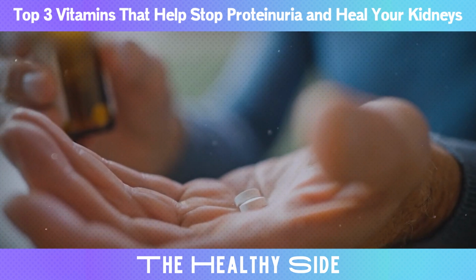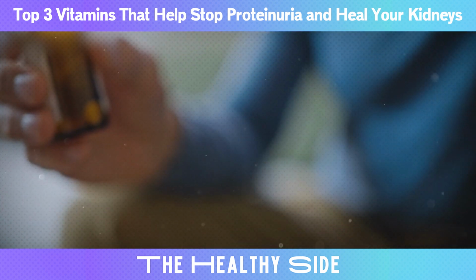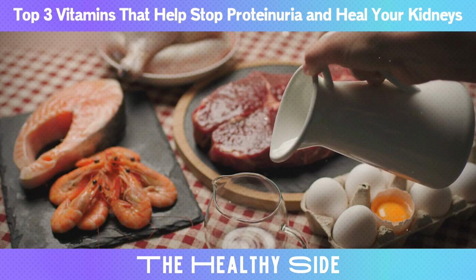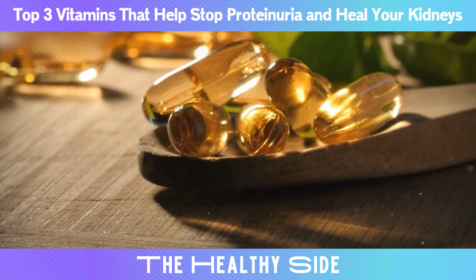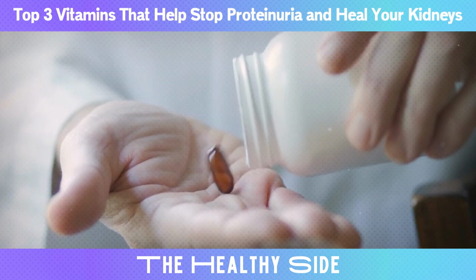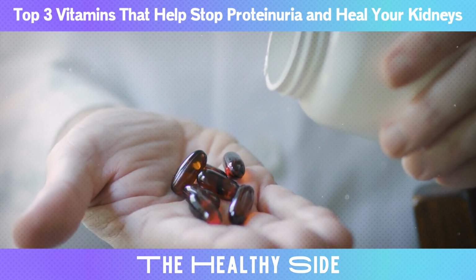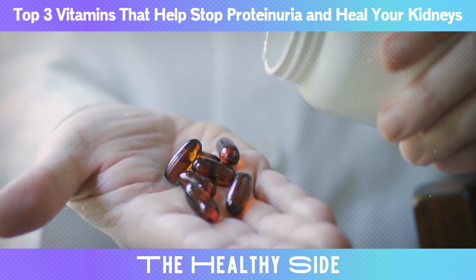The recommended daily intake of vitamin B6 for adults is about 1.3 to 2.0 milligrams, depending on age and sex. Foods rich in vitamin B6 include bananas, chickpeas, potatoes, and various meats and fish. Including these foods in your diet can help ensure adequate intake of this essential vitamin. While vitamin B6 is generally safe, excessive supplementation can lead to nerve damage and other health issues, so it is essential to approach supplementation with caution and seek guidance from a healthcare professional.